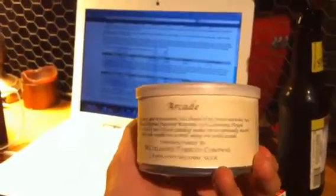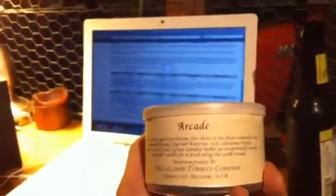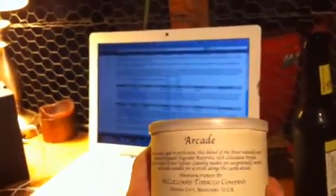It says, Preston cakes aged to perfection. This blend of the finest, naturally sweet, matured Virginias, fragrant Catarini, rich Louisiana Perique, and just a touch of rare Syrian Latakia makes an exceptionally smooth, cool smoke suitable for a stroll along the Castle Arcade.